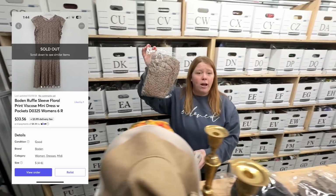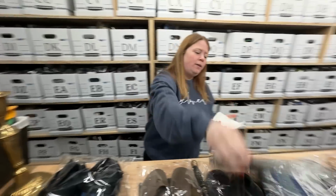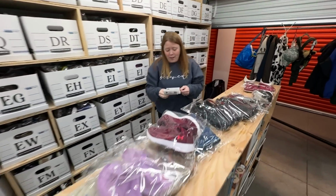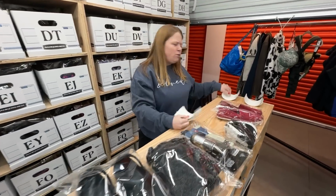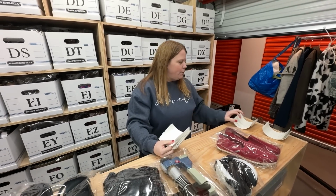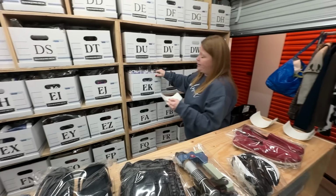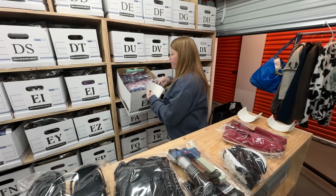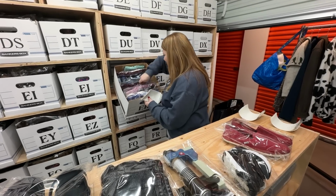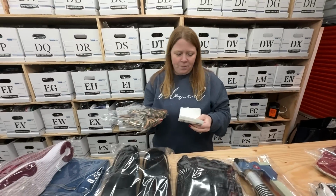This is a Boden dress from the bins, sold for $33.56 plus ship. Nobody wanted that on Posh or eBay for months, and then it sold pretty quickly on Mercari for $33.56. I do notice that Boden and Hanna Andersson do pretty well on Mercari. So if you have any of that stuff and need to cross-post, try Mercari. And if you don't already have a cross-listing service, try Vendoo. Use code Ginger. Get in on the auto delisting.